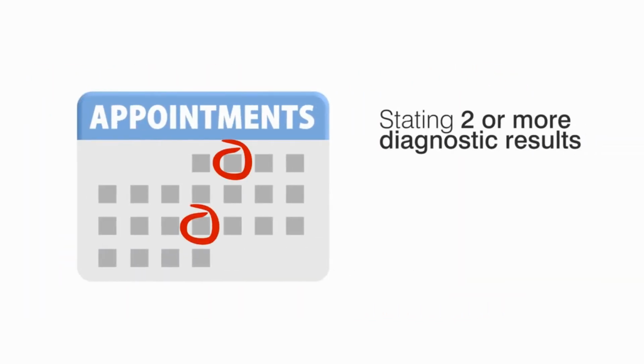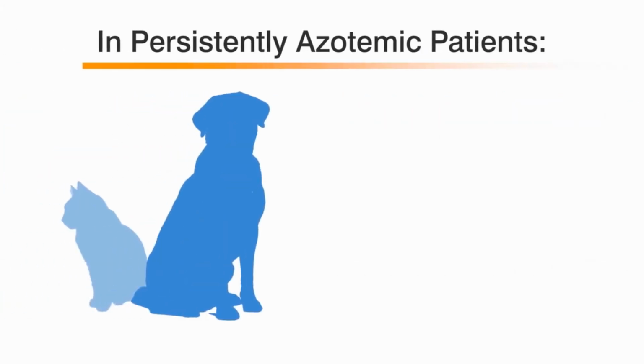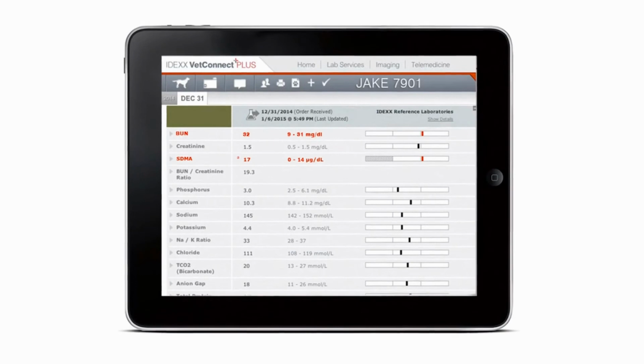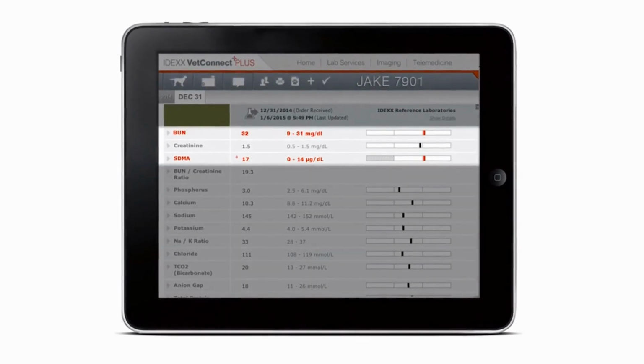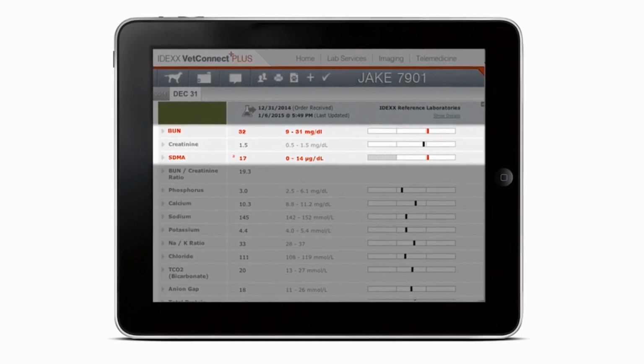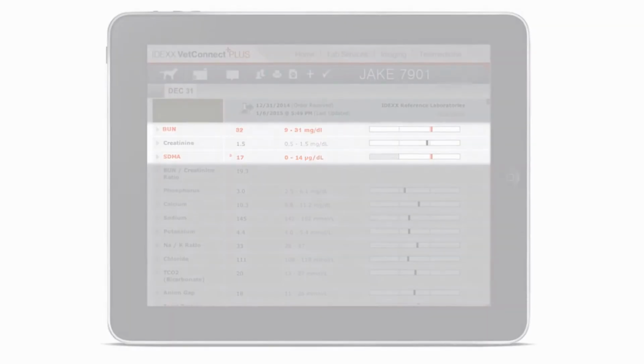Evaluation of more than one SDMA concentration is critical in order to demonstrate persistence and rule out pre-renal increases in SDMA. In patients that are persistently azotemic with inappropriately concentrated urine, SDMA is an additional diagnostic tool to increase your confidence that the pet indeed has reduced kidney function and has CKD. This may be particularly helpful in cases where the serum creatinine concentration is just above the reference interval or oscillating above and below the upper end of the reference interval, or if just the BUN or creatinine is increased.